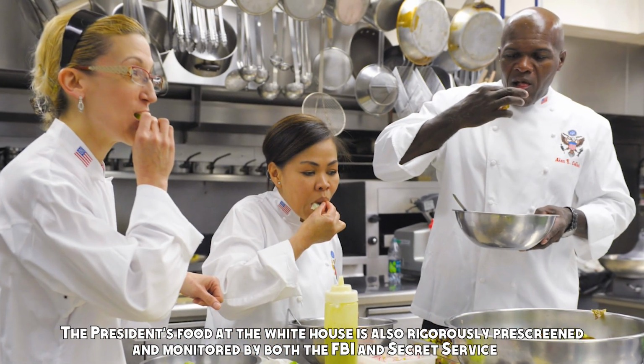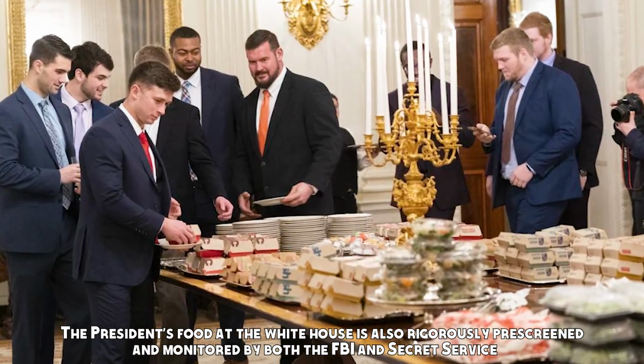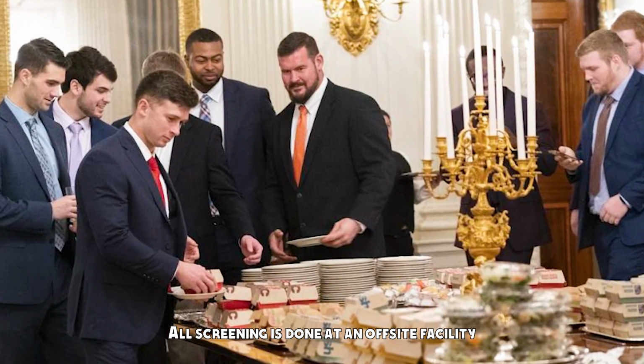The president's food at the White House is also rigorously pre-screened and monitored by both the FBI and Secret Service. All screening is done at an off-site facility.